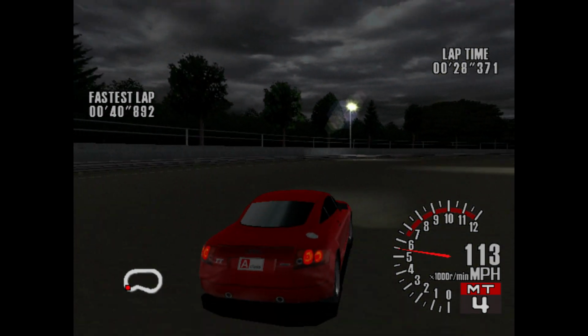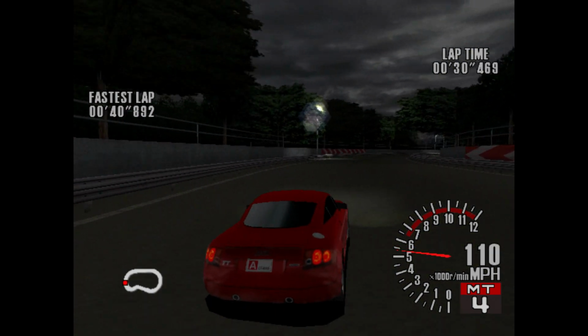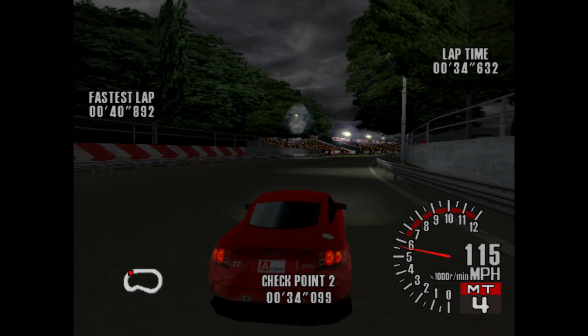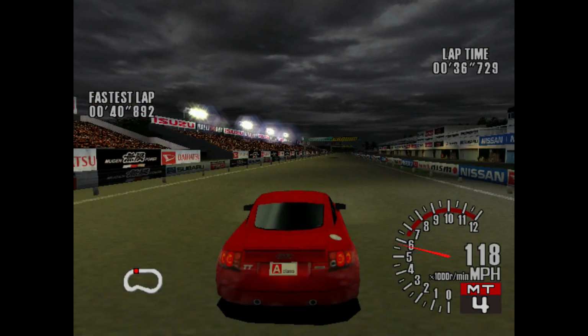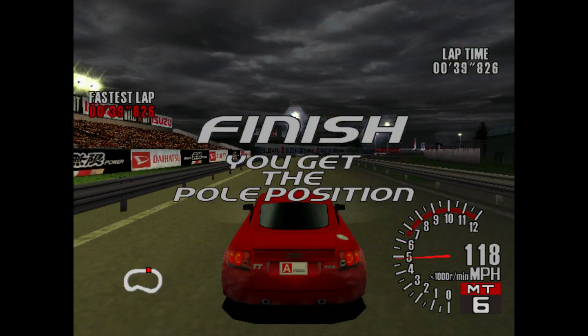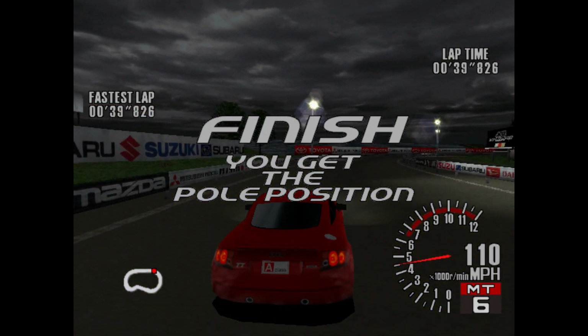Yeah, this car definitely handles good. I did put weight reduction and racing tires on it, just a bit of a way to make the car a little bit better, because they only mentioned you can't put any performance stuff on it, like engine-wise. All right, 39.8.